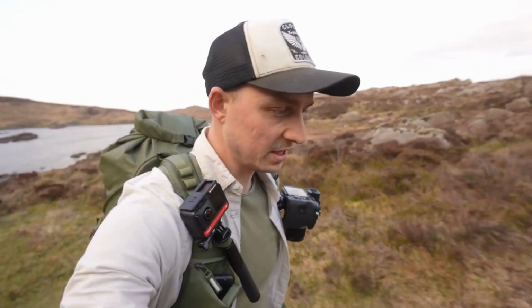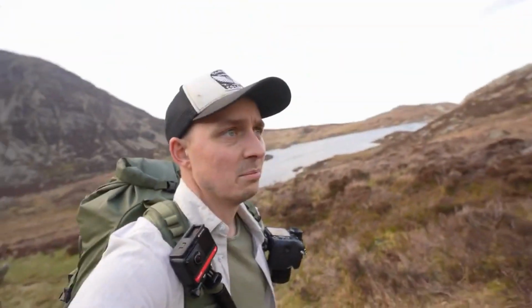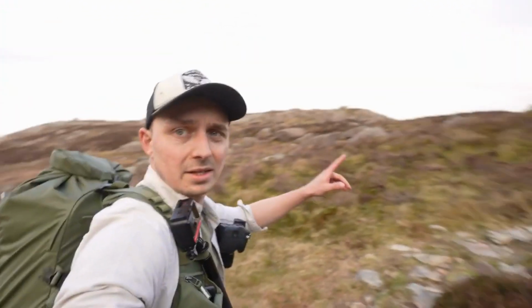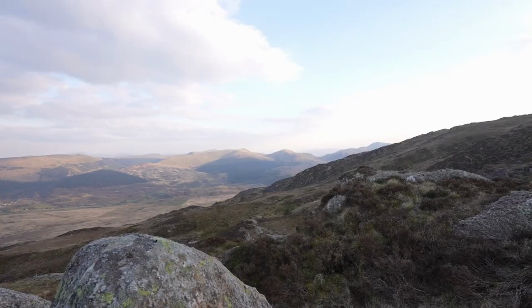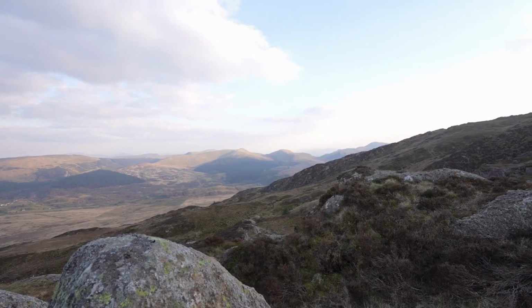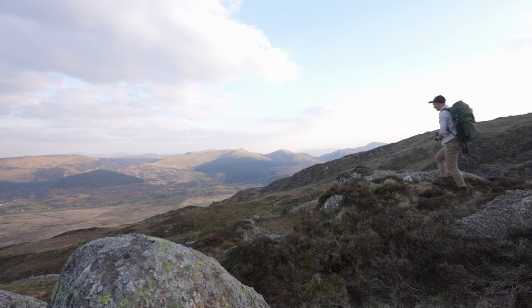So the proper hard work starts in a minute, but I'm just waiting to get to the other side of here so we can see all those mountains just over in the south, I presume, down there. Which would be pretty nice.